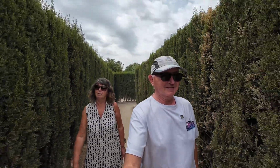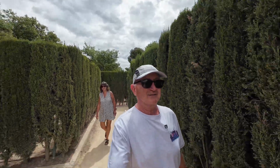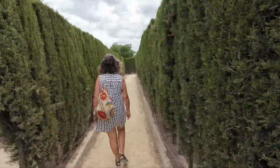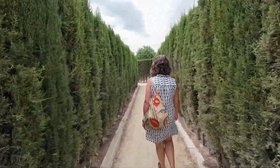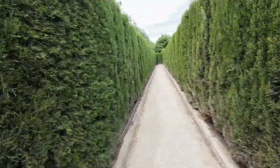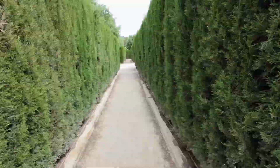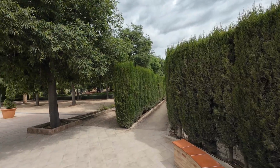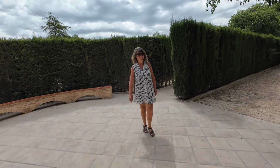You might find a different way back. Oh, I'm going left. Yeah. I'm always keeping the hedge on my left-hand side. I don't know. Don't know now. I'm confused. I'm out. Oh, there we are. Oh, that was a bit of fun for free.